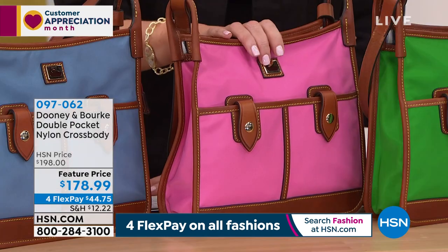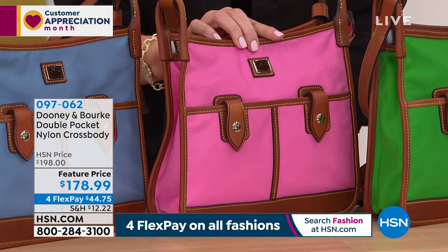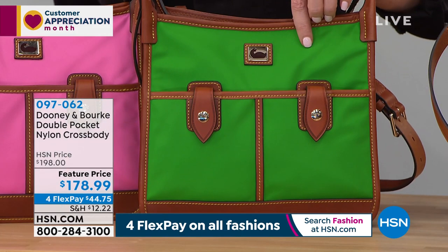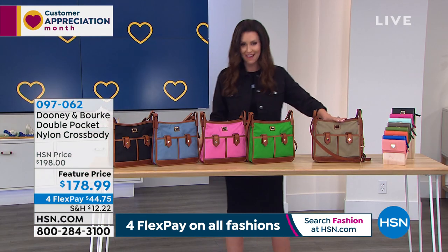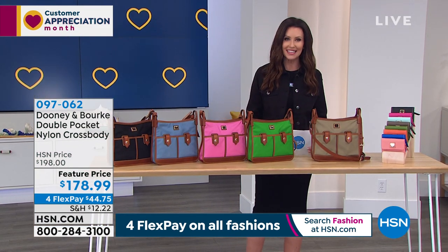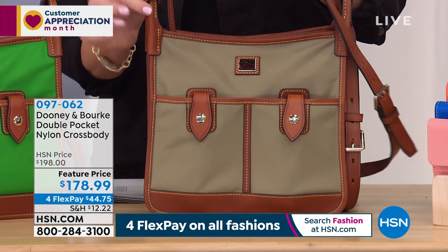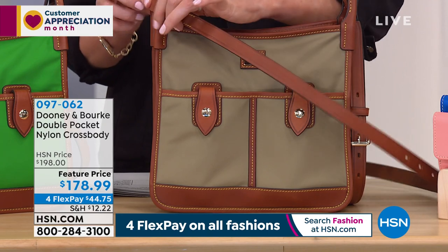This is the pink. We haven't seen a hot pink like this with that caramel leather accent. And then the green. Green has been so popular. This is the Kelly green with the caramel. Again, we're all looking for pops of color. And then we have it in the taupe. So Amanda, this again is another great classic style. You've got leather handles as well that you could wear over the shoulder. You could wear it as a crossbody.